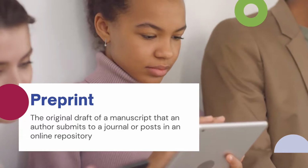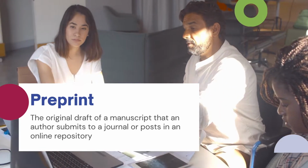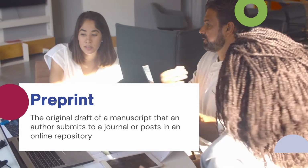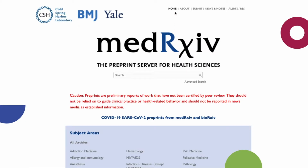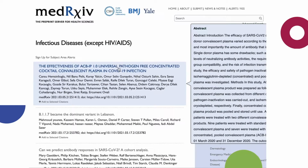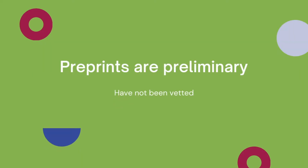A preprint is an author's original manuscript that has been submitted to a journal. At this point, the journal has not peer-reviewed, edited, formatted, or branded the manuscript, so it may look like an assignment that you turn in for class. Preprints are often posted online by researchers as an early way of sharing their research findings with peers. This can speed up science in beneficial ways. Still, preprints have not been vetted, so their findings are considered preliminary until the study is reviewed.